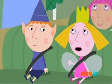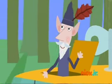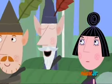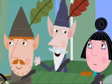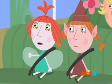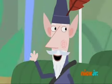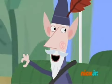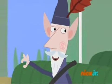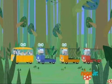What is the Great Elf Tower? Oh, it's a wondrous place. I've never heard of it. The Great Elf Tower gives us all the things we need to make toys. How does it do that? When big people have picnics in the Little Kingdom, they put plastic bottles, tin cans, and old papers into the Great Elf Tower. We're here.